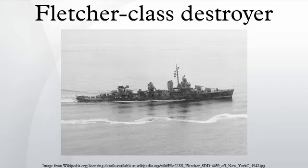3 were built with aircraft catapults, resulting in the deletion of the aftmost 5-inch and torpedo tube mounts. This alteration was not a success in service and was not repeated. These 3 destroyers were later converted to the normal Fletcher-class configuration.